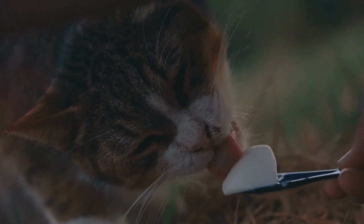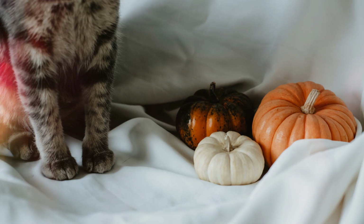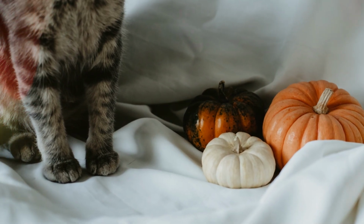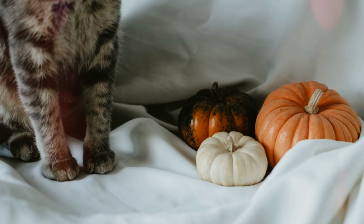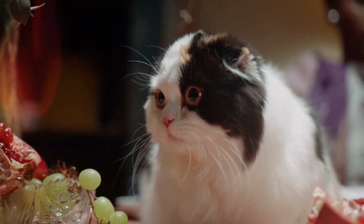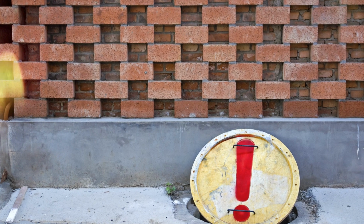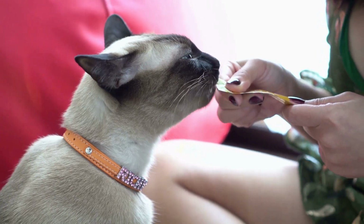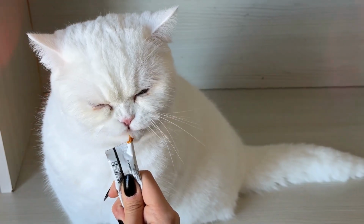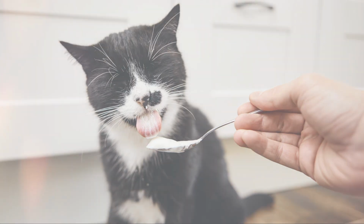Another great option is pumpkin. Now, I know what you're thinking, pumpkin for cats? But trust me on this one. Pumpkin is a nutritional powerhouse, rich in fiber and vitamins that can aid digestion and even help with hairball control. Just remember, not all fruits are created equal in the feline world. Avoid giving your cat grapes, raisins, or any fruits with seeds or pits, as these can be toxic. And as always, moderation is key. A small amount of fruit as an occasional treat is more than enough to reap the benefits.